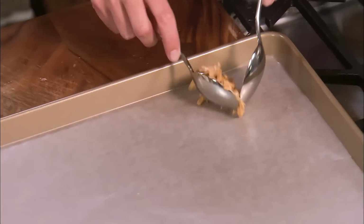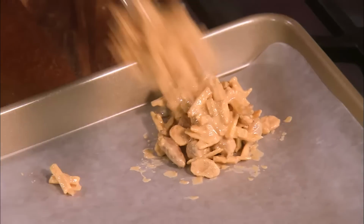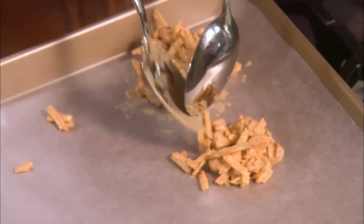So I've got my cookie sheet lined with the wax paper. All right, so just scoop them up. That chocolate and the butterscotch morsels is gonna harden again.